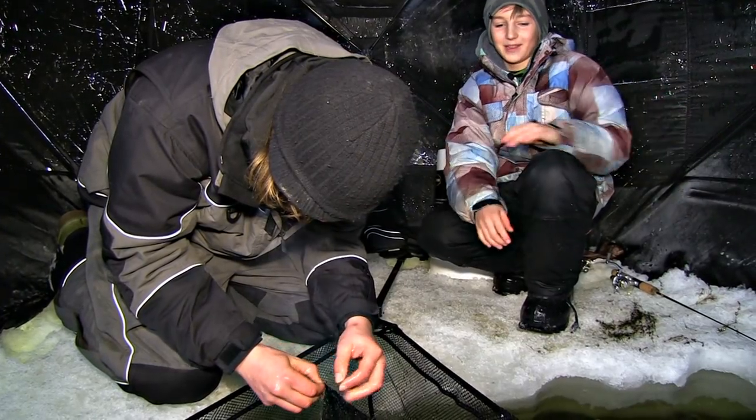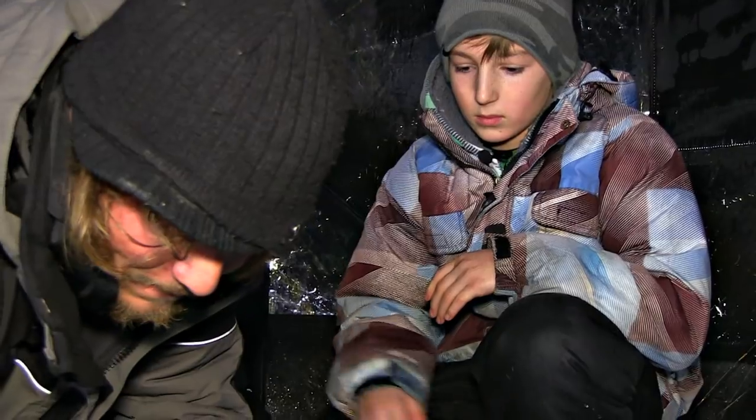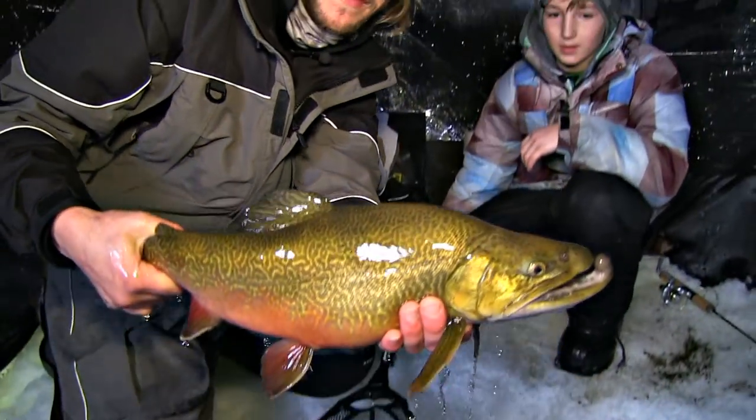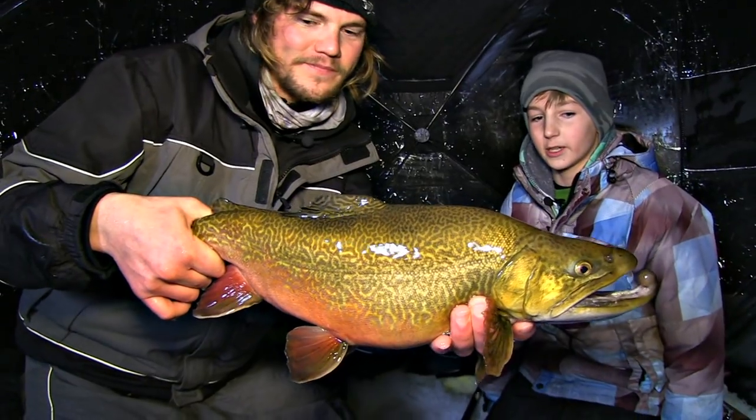That was so scary. It was like two shadows just coming up. It's like, whoa. Okay, I'm just gonna leave that little spoon in the net. Are you ready, buddy? Yeah. Welcome to Uncut Angling. Such a beautiful fish. My first tiger trout ever.